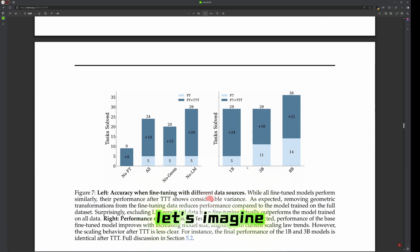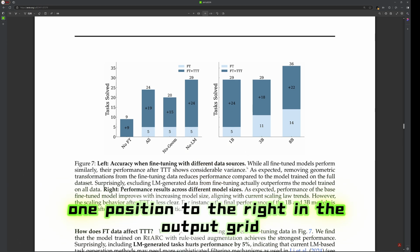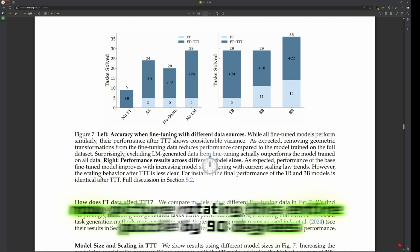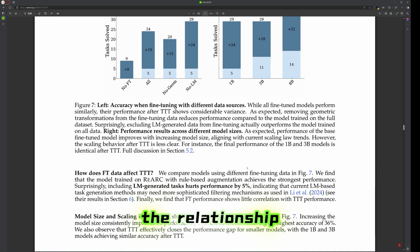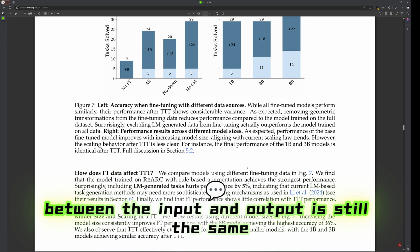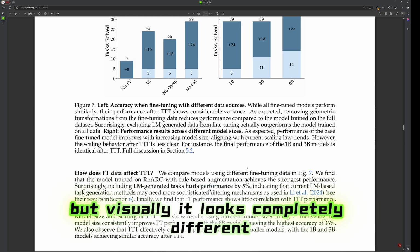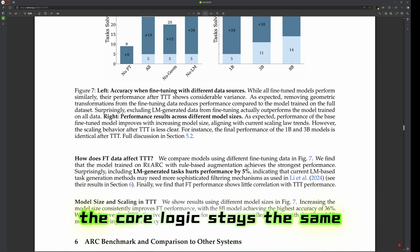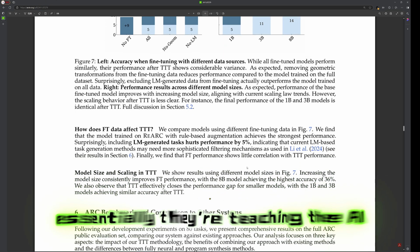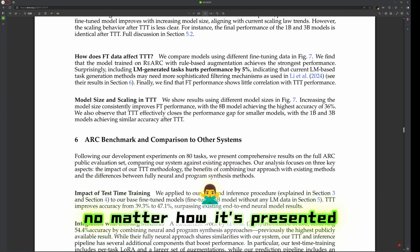Sure. Let's imagine a super simple puzzle where you have a blue square that moves one position to the right in the output grid. Now, picture rotating this entire puzzle by 90 degrees. The relationship between the input and output is still the same. The square moves one position to the right, but visually it looks completely different. So even though the image looks different, the core logic stays the same. Yeah. Essentially, they're teaching the AI to see past those superficial differences and focus on the underlying pattern no matter how it's presented.